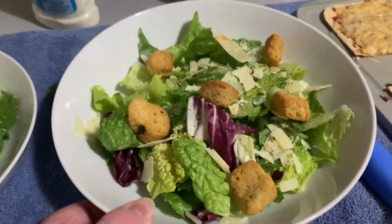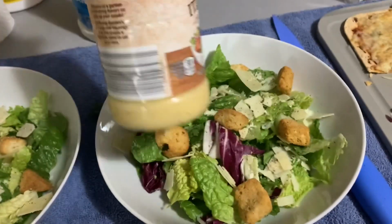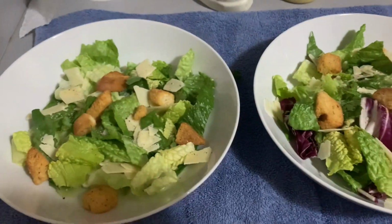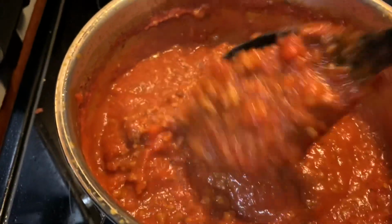Then I made a salad to go on the side with more of that Italian blend and the copycat Olive Garden dressing, Parmesan cheese, and croutons. I made a cheese version there, so you can see that. That was what was for dinner that night. And then I had also made some spaghetti.